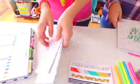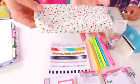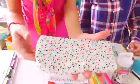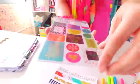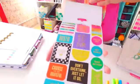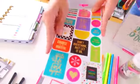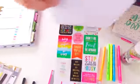So there's the sticky notepad. The pencil pouch, this one's really fun. It has the confetti pattern on there and the pink zipper. It's really fun. Here are the sticker pages in here. Lots of bright colors. There's the gold foil in the stickers. Fun colors, love those.